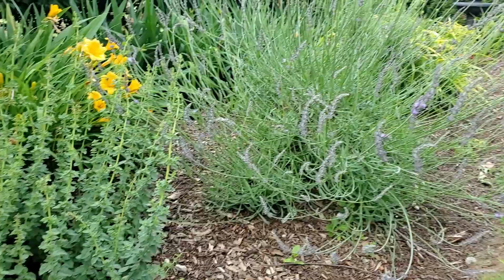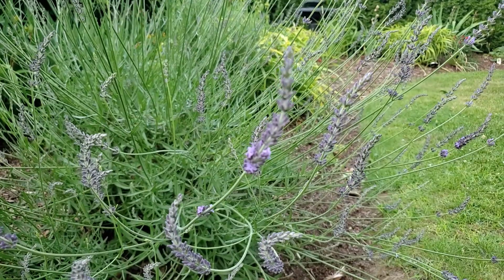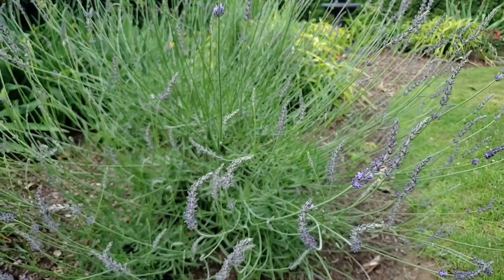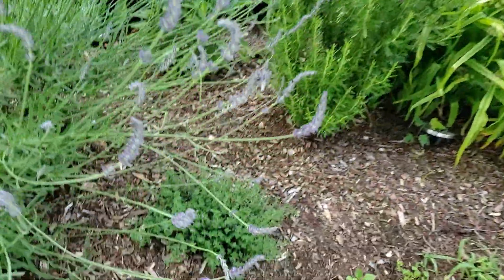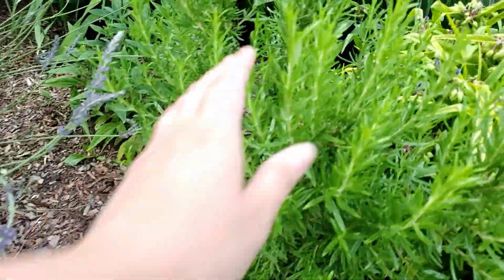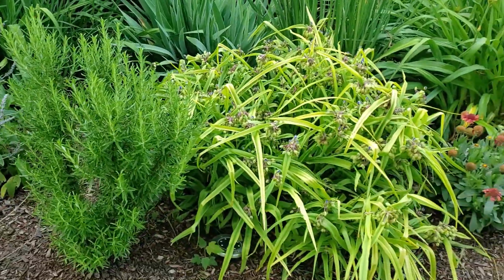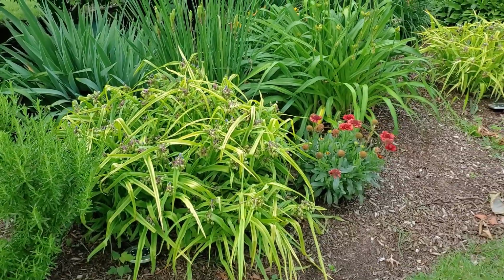And then this lavender over here is just glorious. It smells incredible. And it started as a small, like 4-inch pot. And now look at it, it's like 3 feet by 2.5 feet tall. Really, really special. We have some English thyme down here. This is Italian rosemary, and I love to just get a nice little bit of the essential oils on my hand and take a whiff. It's so fragrant.